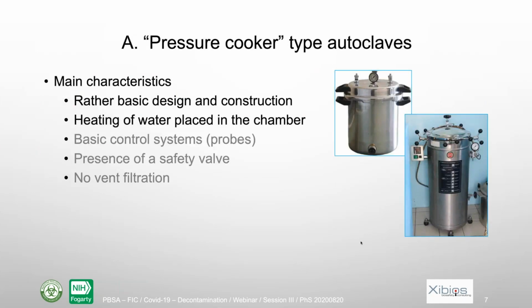So now the 3 types of autoclaves. The first one is the pressure cooker type of autoclave. It's the simplest type of autoclave. The design is rather basic, especially on the model on the left-hand side, and construction also. It's quite simple equipment. On the other example, you see that it's a little bit more sophisticated with respect to controls, but basically it's the same functioning. The main characteristic of those autoclaves is that you need to put the water inside of the chamber together with the load, and then you heat, and the water evaporates and creates the steam.